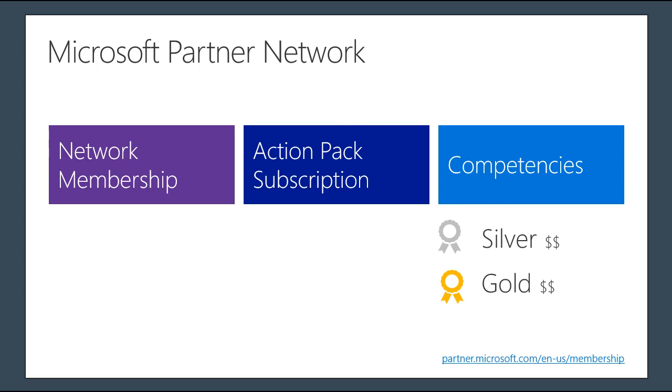The Competencies subscription is the third option, and this is an earned designation, meaning that there are a few requirements to complete to get the competency. We have 2 levels for competencies, which are silver and gold. At the bottom right, you'll see a link for more information on the different membership options.